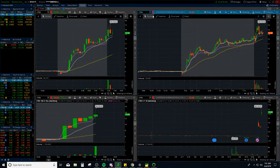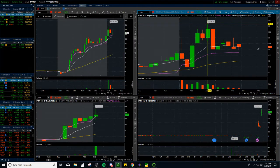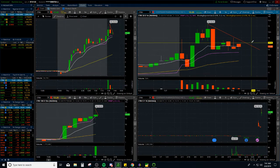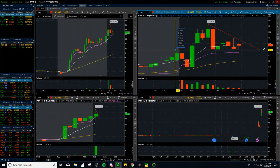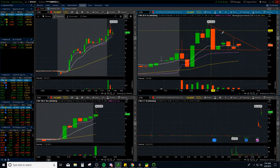So guys, on CTRV, we're kind of starting to form a little pattern here, a little wedge or flag. So if we hold this 1290 area, we can possibly look for 1350 to break and hold and curl back up. Or if it fails 1350, look for a lower high, and then you can look for the break of that 1290 area. If you're looking at my screen right now, you can kind of see the pattern that I drew out. So we'll kind of see where it goes from here.